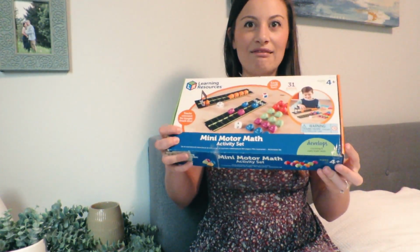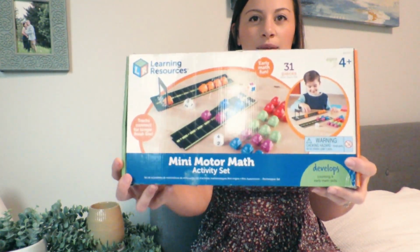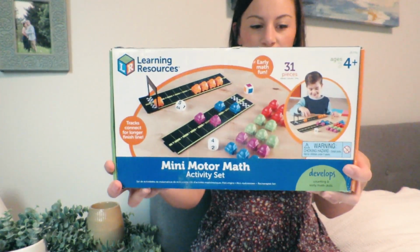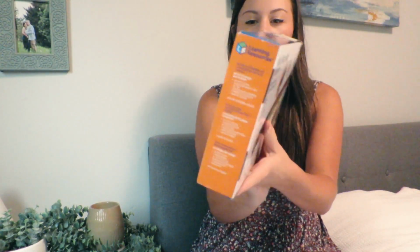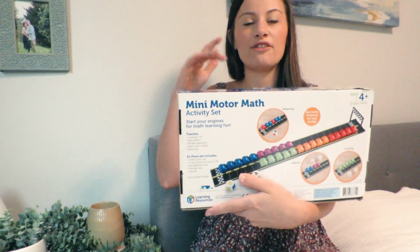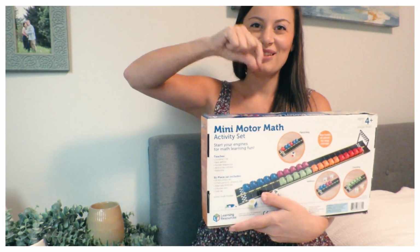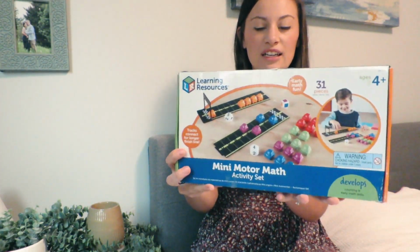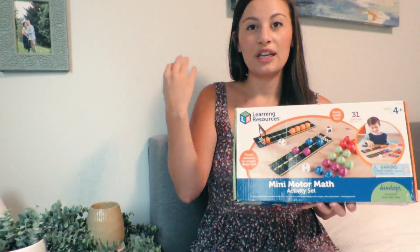Okay, so we've got a few, and they're all played pretty frequently. This is a game that we got from Learning Resources. We have a lot of their stuff. This is like a little car game. They roll the dice and they roll the color, and so they figure out how many of that color car, how many spaces for it to go. And so it's got counting and adding, color recognition. So it's really good for my 2-year-old and my 4-year-old.